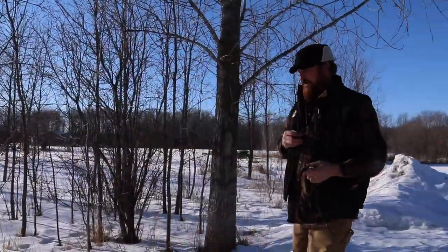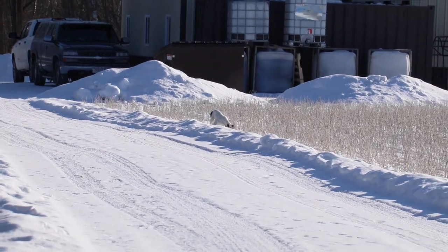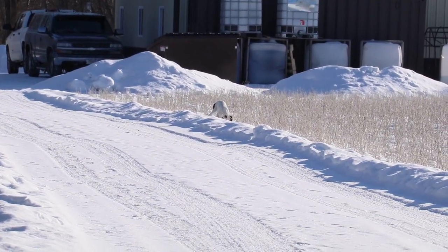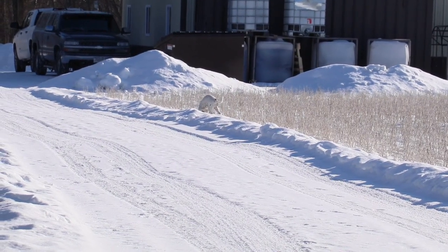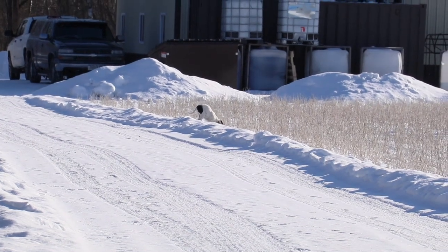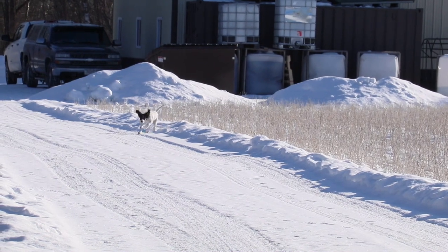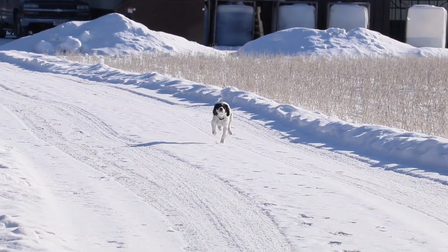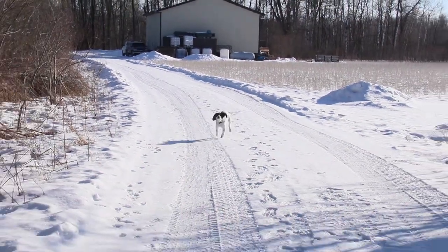So what I do with her is I take her for walks every day. Máquina, let's go, let's go. Good girl, come on, let's go. Let's go, we're going. There you go. Good girl, come on. So she's got to figure out to pay a little bit of attention to me. She gets pretty easily distracted.